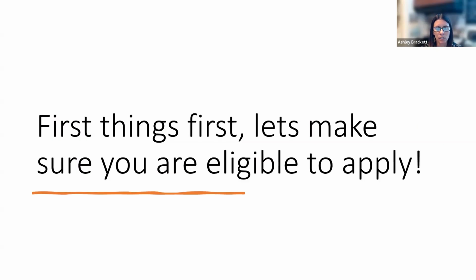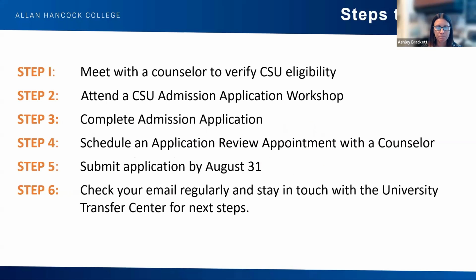All right, so looking at, are you eligible? Hopefully you've met with a counselor to verify that you're CSU eligible. It's a little trickier, a little different for spring because sometimes they have different timelines of when things need to be completed. So if you haven't done that, definitely try to check in with the counselor. You guys are here, perfect. First workshop of the spring cycle.